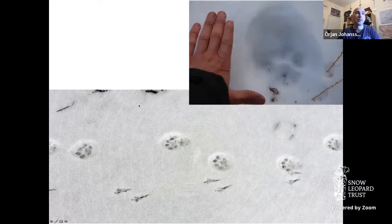And then people may send you photos like this, I actually took this photo, and ask what it is. And it's really hard to tell in the photo. In the real world, it wasn't too difficult. That's a snow leopard. But in the photo, the details don't stand out. So taking photos of tracks is very, very difficult.